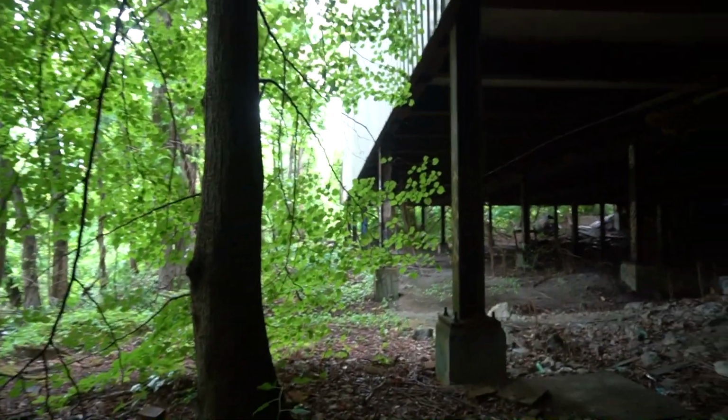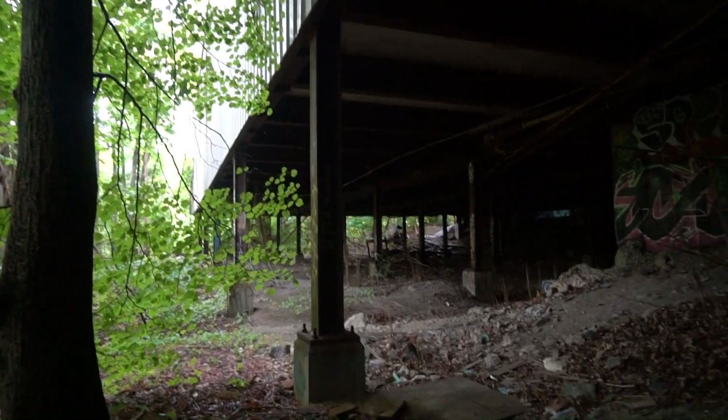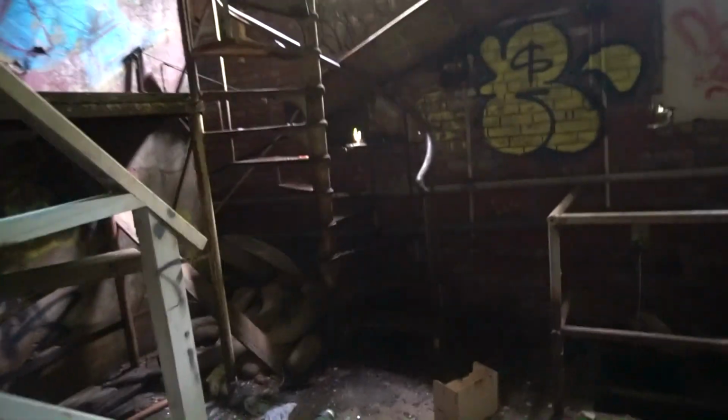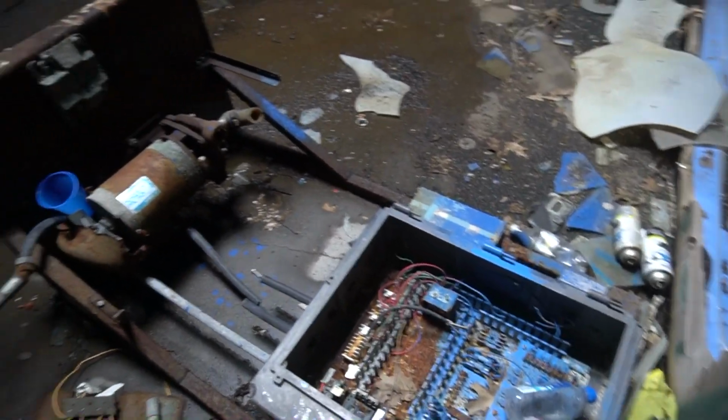Yeah, look at that little skid. Here you go. Here's underneath the building. Looking at the foundation here. Ooh. Oh, let's get back up there. Lots of old relics like this laying around this old paper mill here.